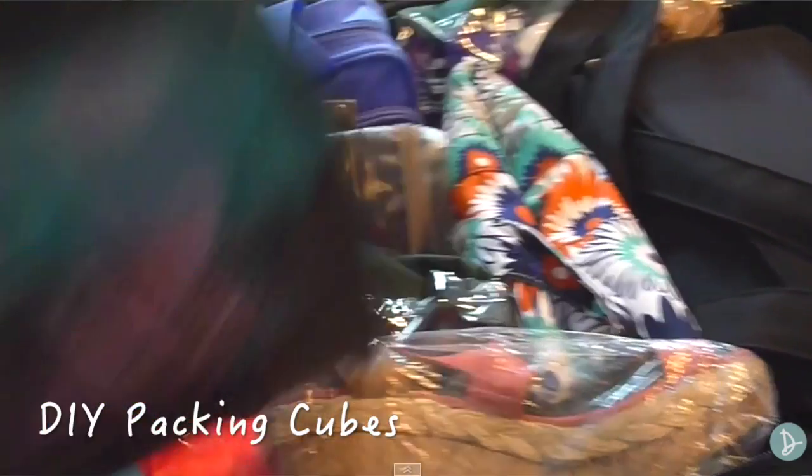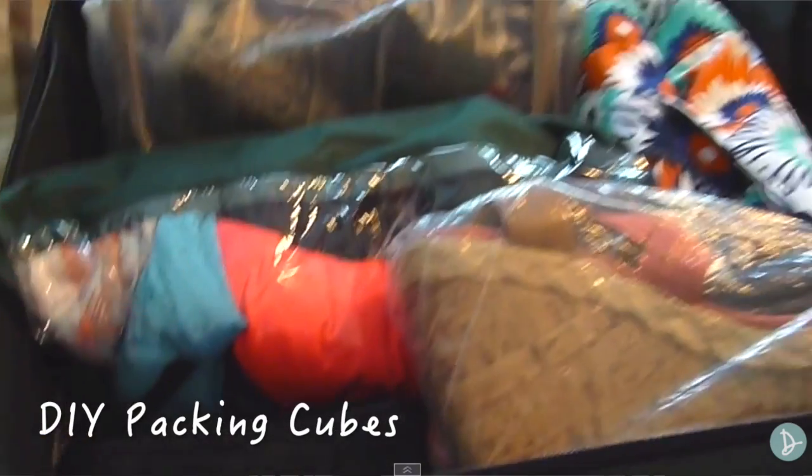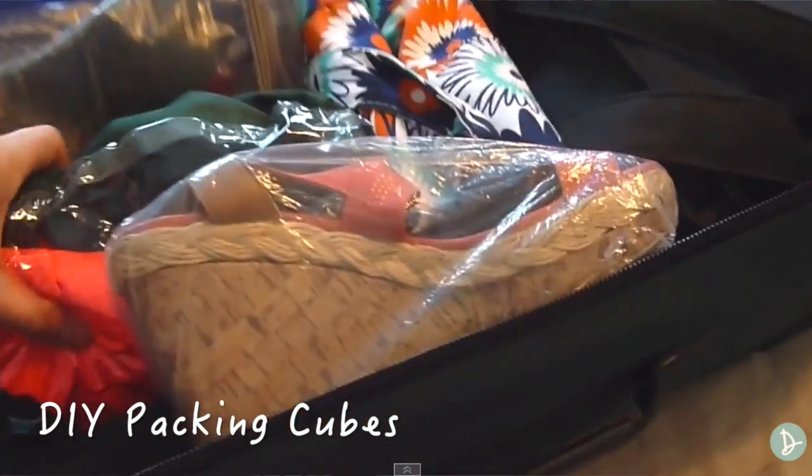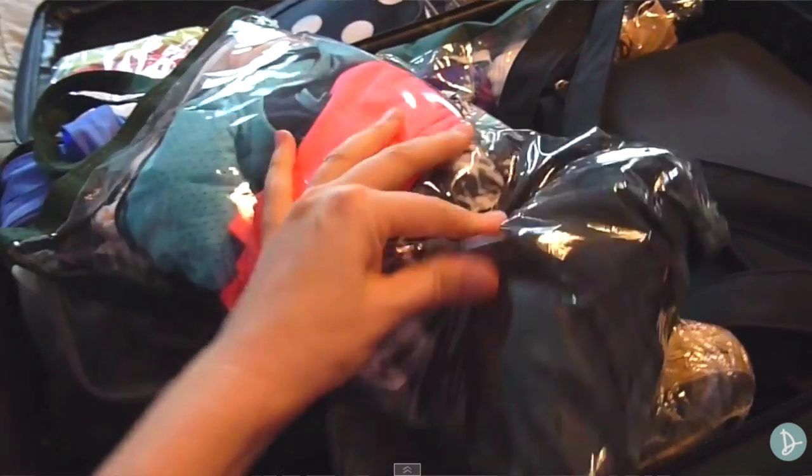Something else that I really like are DIY packing cubes. You can take those old bags that you used to get like comforters and stuff in, or just little makeup bags, and use these in your luggage as packing cubes. If you want to see more about how I do that, I'm going to put a link to a video I made like a year ago down below, so you guys can check that out. It's a super inexpensive way to pack really compactly.